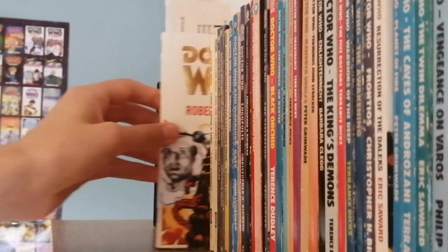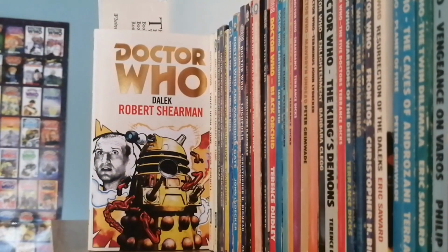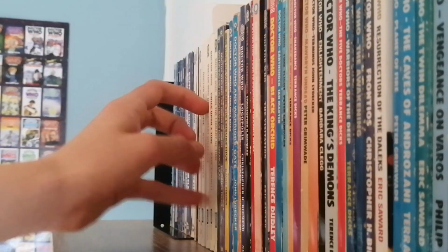And Dalek, which as you can probably see has a bookmark in it, which indicates that I'm currently reading this one at the moment. And I'm about halfway through, and it's very good. It's very different to the sort of TV story. It's a pretty Marmite book, I'd say, so far. You either love it or you hate it. I'm saying that, I'm kind of in the middle at the moment, but hopefully by the end of the book I will formulate a solid opinion on it. But it's pretty good so far.